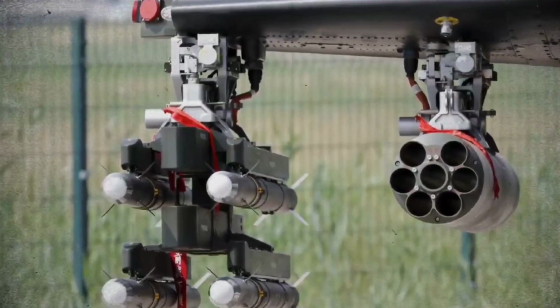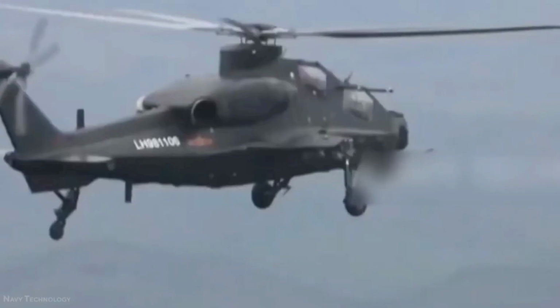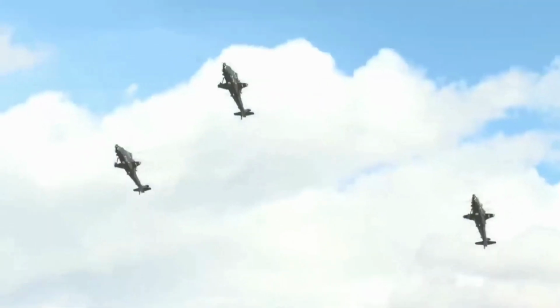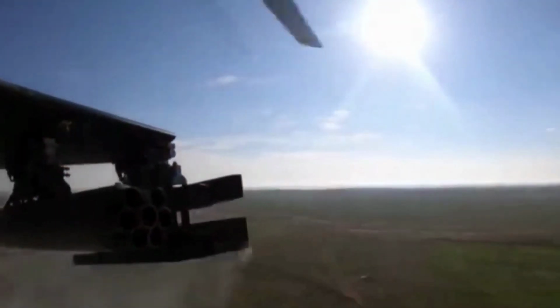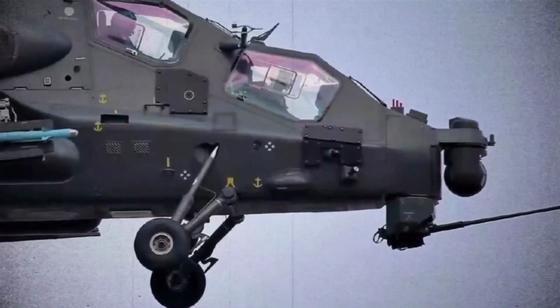4 external hardpoints allow it to carry missiles and rockets for both ground and air missions. TY-90 air-to-air missiles can also be fired from the Z-10. According to the Global Times, a basic group of 4 Z-10s can carry 32 anti-tank missiles, 8 57mm caliber multiple rocket launchers, and 4 guns, which is enough to wipe out 3 tank companies.